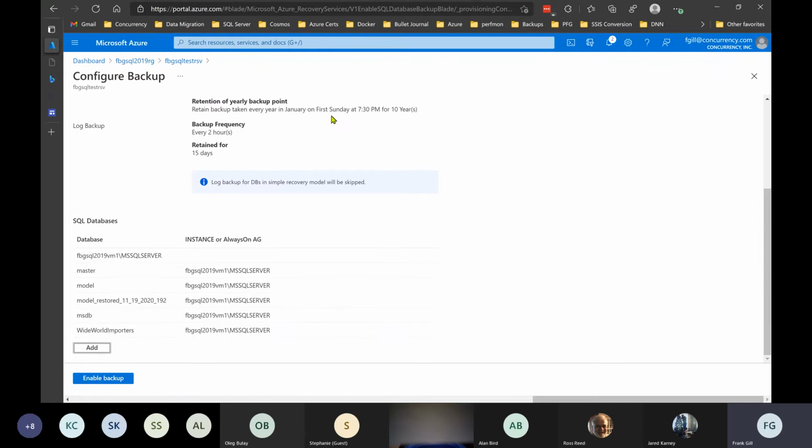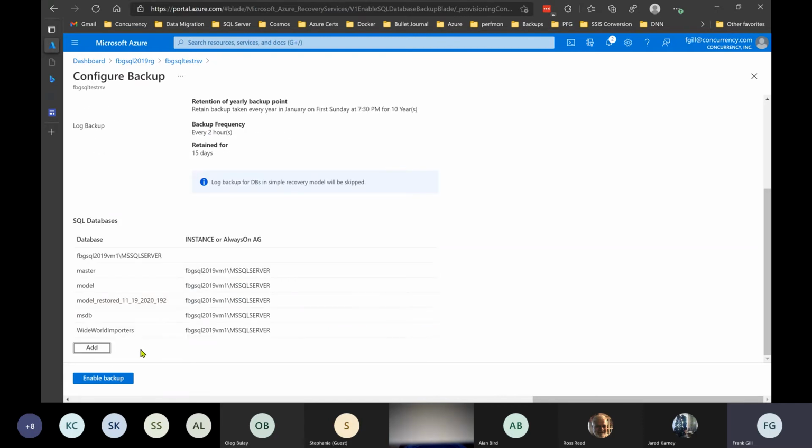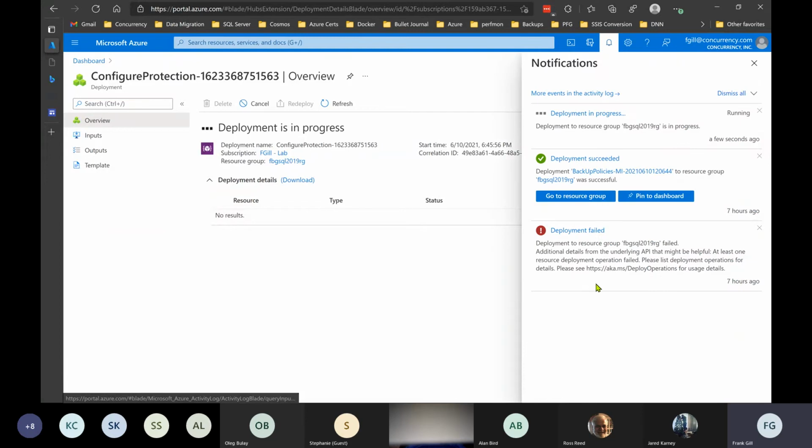So this will retain my first backup of the year, or first Sunday, for 10 years. It's going to back up the log every 2 hours, retain that for 15 days. And okay, so there's more stuff here. And now if I click Enable backup, this should have worked before. I don't know. Oh, I did get an angry message.